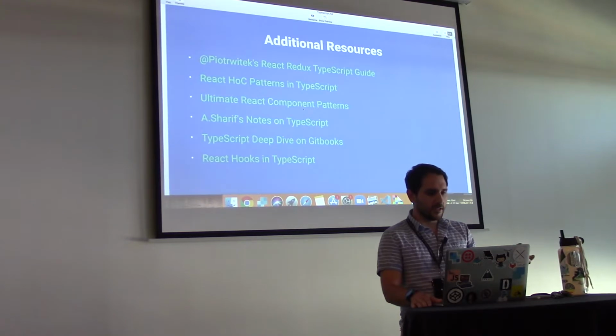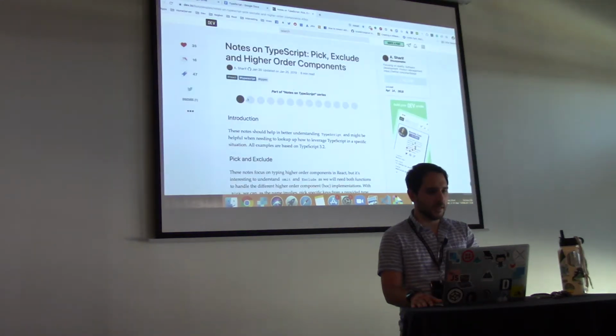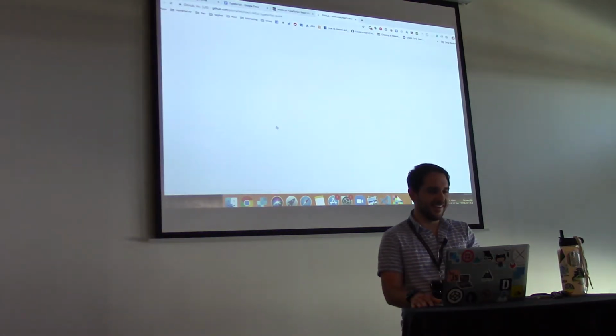Cool. So here are some additional resources. These are all links, so I'll just share the doc with you guys. But there's a lot of really cool information. One in particular that I really like is Sharif's notes on TypeScript. He's got a lot of really cool stuff here. I've got extra time, so I'm just looking through some of these. Heroic Tech's guide is awesome.